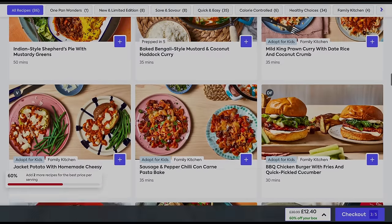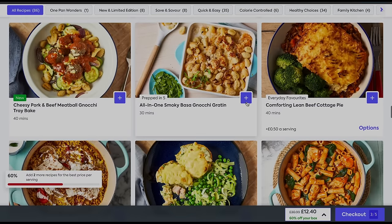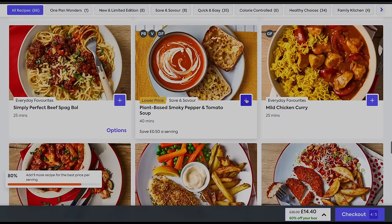But what that does mean is that with such a massive discount, it's worth signing up for at least 1 box, which you can then cancel later on, because during this cost of living nonsense, a whole box of food for less than £18 isn't too bad.